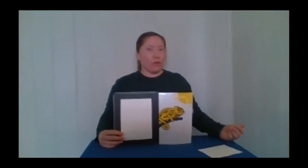A lot of people think chameleons change color because they want to hide or they want to be camouflaged, but really they change color for their mood. So if they want to say, hey, stay away, I'm not feeling like being near anybody, they might change a color. They might change a color for temperature because light colors help them to kind of bounce back the sunshine so they don't get so hot.